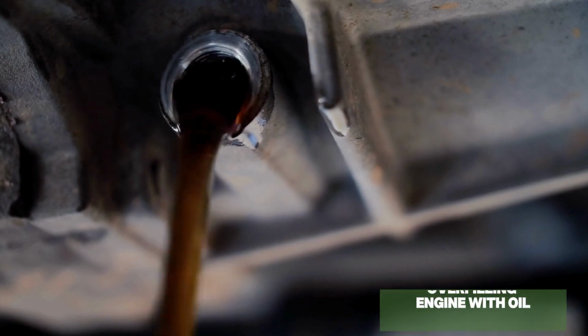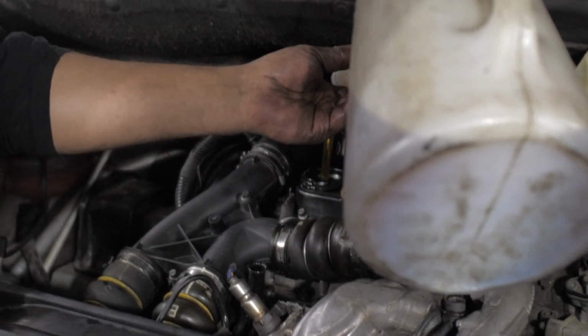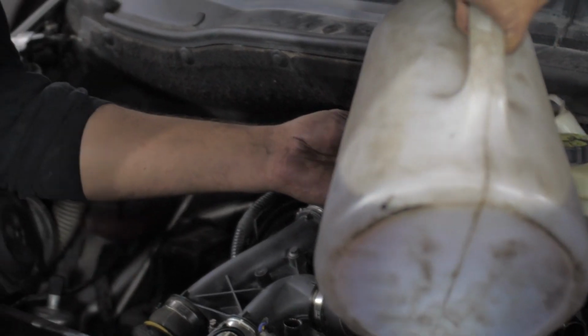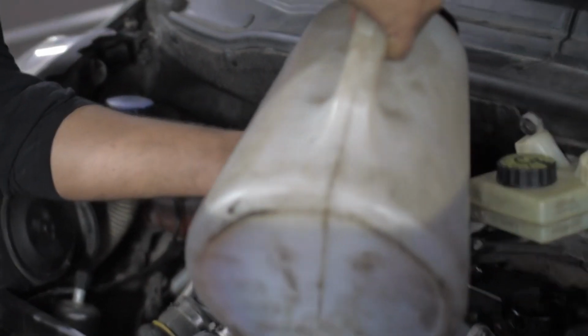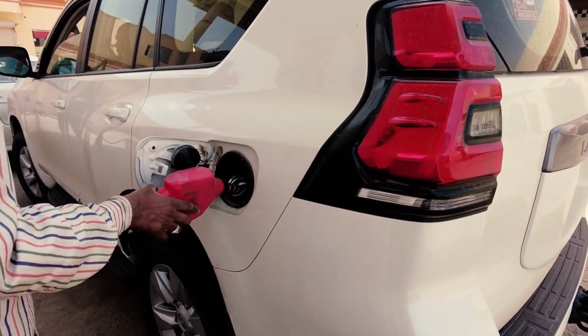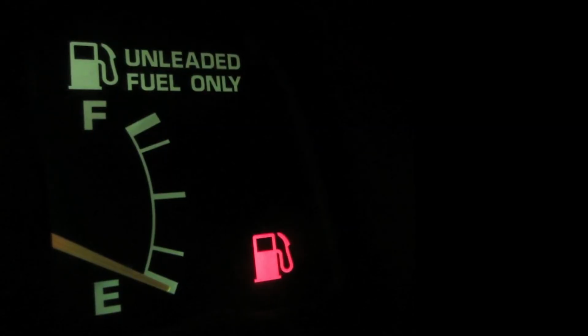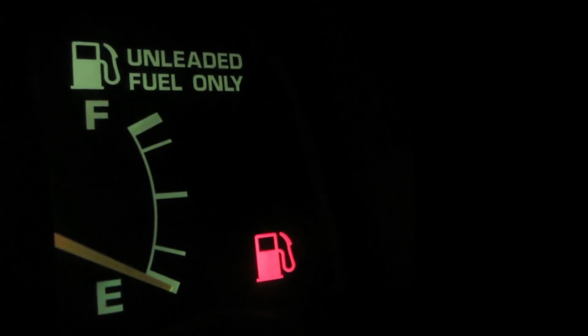The fourth mistake is overfilling the engine with oil. Too much oil can create excessive pressure in the crankcase, potentially causing leaks. Overfilling can also lead to oil foaming, which reduces its ability to lubricate engine parts effectively. Always stick to the manufacturer's recommended oil level.